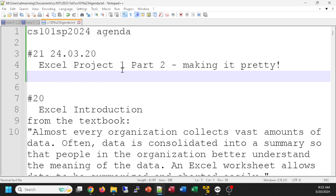So knowing spreadsheets, even for your own home budget, that marriage saving formula we're going to be introducing as part of this. Okay, so let's see what we've got to do with this first project.